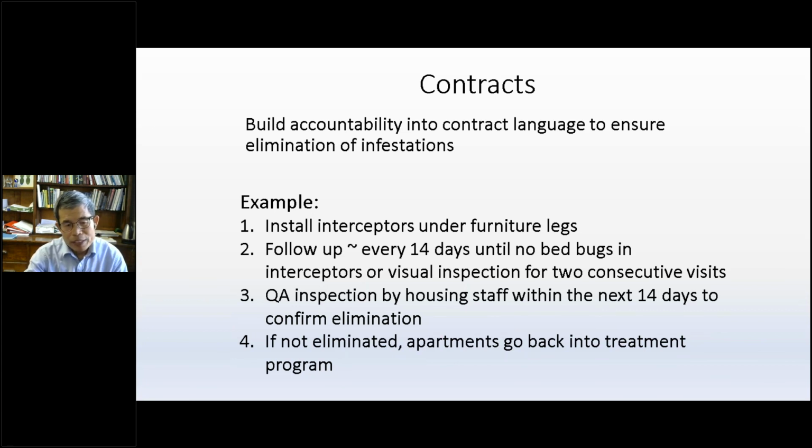For example, specify using interceptors to monitor bedbugs because it's more effective than visual inspection, more effective than the interviews. Then for each infestation, follow up every 14 days until no bedbugs are found in interceptors or by visual inspection for 2 visits. Many times 1 or 2 visits are not sufficient. You want the contractor to ensure the bedbugs are eliminated before they stop treatment.